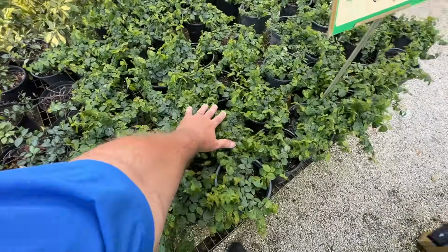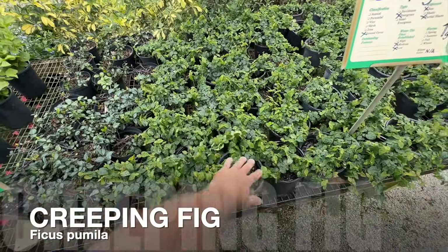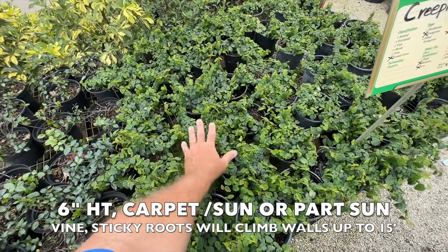And over here, I see the creeping fig. This is a really cool plant. Oh, next to the Asiaticum jasmine. This is a great ground cover. This can be a ground cover. This one's to grow up stuff. This goes great on a concrete wall.